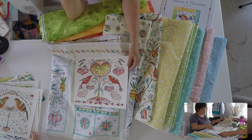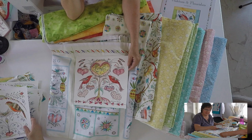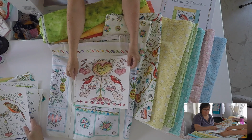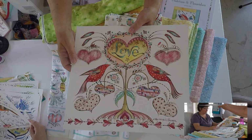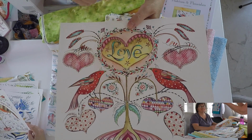It would be really neat to do something with all 12 of them. Yeah, that would be really cool. I love this. I like those colors together. I want to see if you guys can see those colors together closely. Look at these flowers. Aren't they gorgeous?